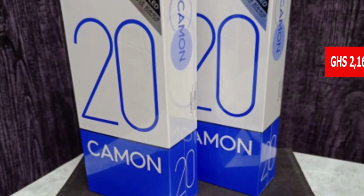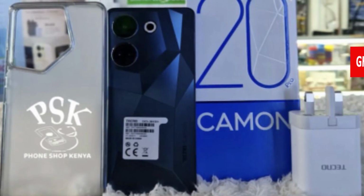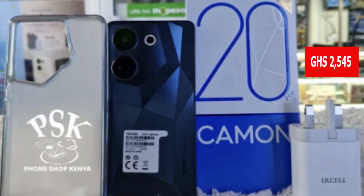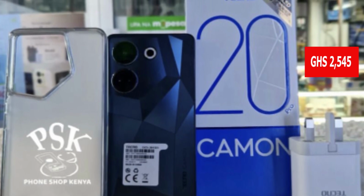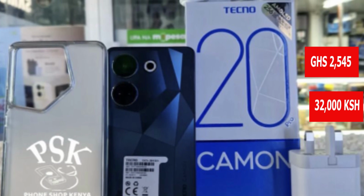The Camon 20, if you are in Western Africa, it will cost you 2,165 Ghana cedis. In Eastern Africa, it is priced about 26,000 Kenya shillings. Now, let's get to the Pro. The Camon 20 Pro 4G, it's slightly more expensive. In Western Africa, it will cost you 2,545 Ghana cedis, while in Eastern Africa it will cost you about 32,000 Kenya shillings.